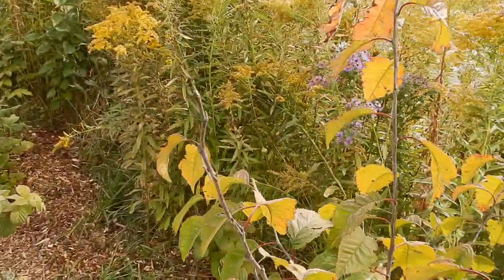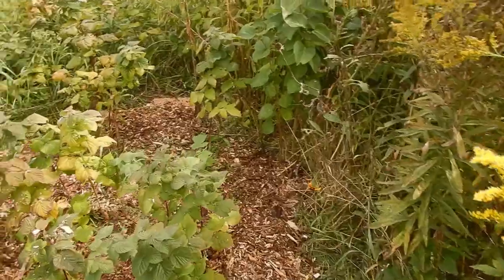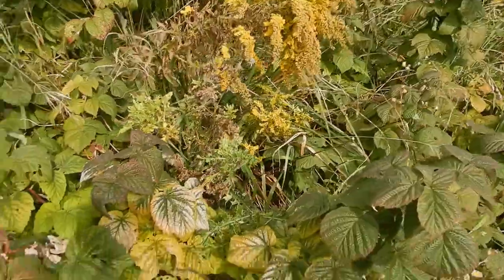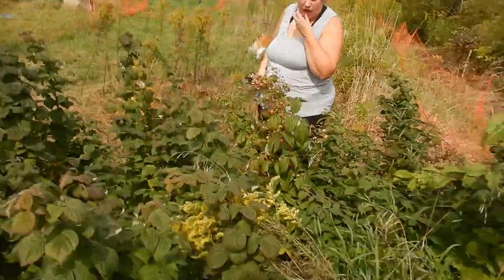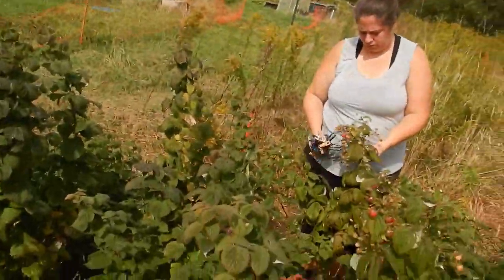So this is a plum tree, and there's raspberries all the way through here, starting to go down the hill. Raspberries here. Here's a plum tree as well. Yeah, I'll grab some. And then two main rows of raspberry plants here, and another row at the back.